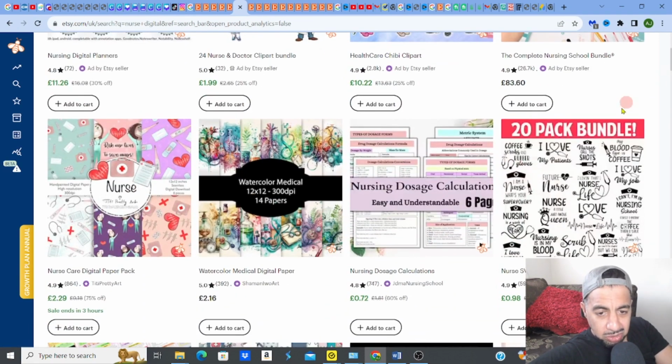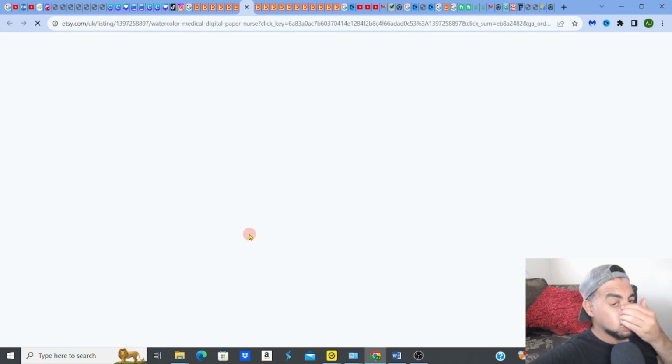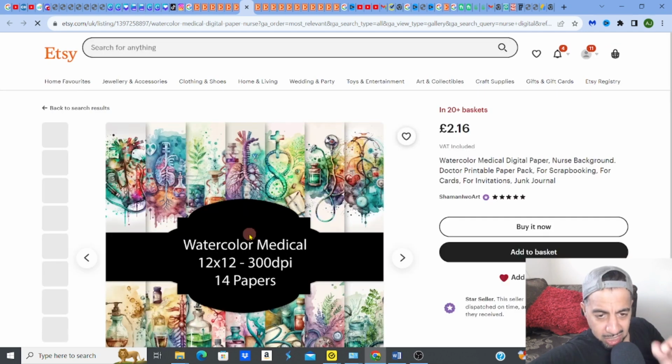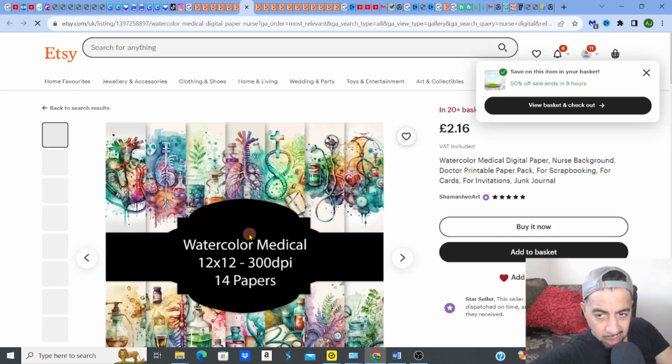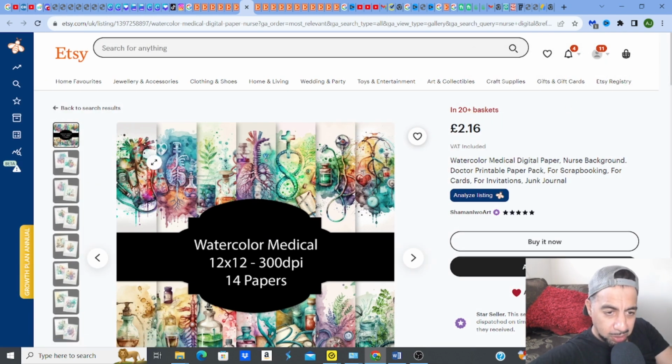And then you come down to other things. Look at these cool watercolor medical. This is really nice, actually. Look, let me just go on to this. So this is quite nice. There are so many things actually when you delve into it. Look at these really cool watercolor medical papers. They are so nice. Look, and they're very popular, 20 plus in a basket.